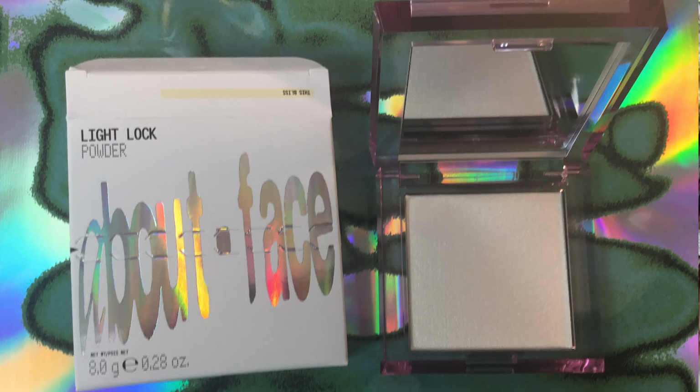Next up we have the Light Lock Powder, Pressed High Beam Powder. There are 4 different shades. I picked up this Bliss Golden Pearl.